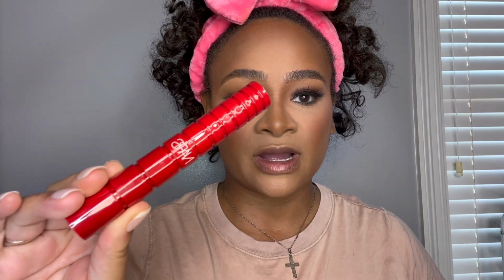For mascara, I am applying the NARS Climax mascara in black. I don't ever coat my lashes in the falsies because it changes the personality of the lashes. So I just apply it on the bottom.